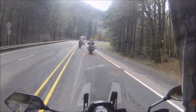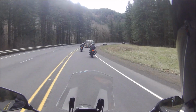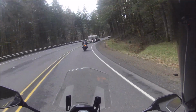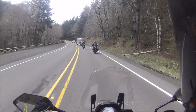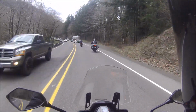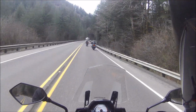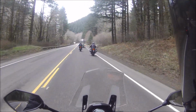It handles the corners amazing, and I'm used to a 19-inch front tire, so the smaller tire is better for these corners. It's very responsive, rides itself. I don't quite remember how much Ben paid for this, but they're in that reasonable range. You get a lot of bike for the price point. There's not a lot with this bike that's going to stop you from doing whatever you're going to do. It's going to take a long time to hit the full potential of this bike.